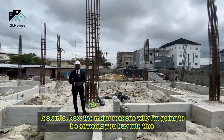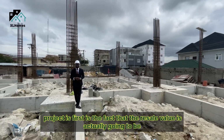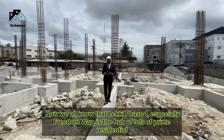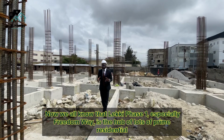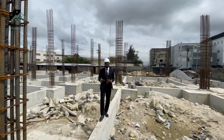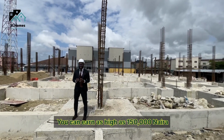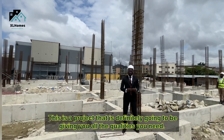The major reasons why I'm going to be advising you to buy into this project is, first, the fact that the resale value is actually going to be huge, and also the prime location. We all know that Lekki Phase 1, especially Freedom Way, is the hub of lots of prime residential properties used for short lets, good for rental properties and the likes. For example, a 2-bedroom can be rented out for about 7 million naira, and you can earn short let income per night as high as 150,000 naira.